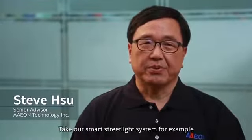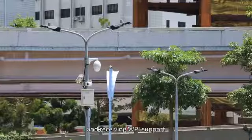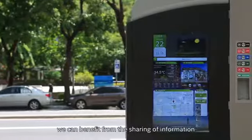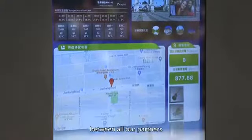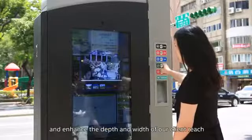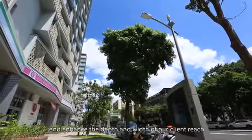Take our smart streetlight systems, for example. By integrating with the Intel MRS and receiving WPI support, we can benefit from the sharing of information between all our partners and enhance the depth and width of our client reach.